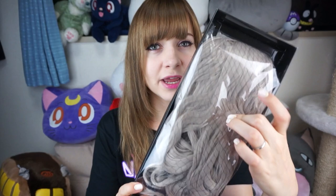Let's start with that one because I'm really excited for this one. This is what the color looks like. It's like a really grayish tinged blonde. On video, it's actually looking a lot more gray than it is in person. Let's take it out. I think it's pretty long.